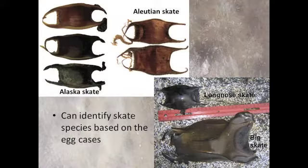And you can actually identify, like I mentioned, the species based on the egg case. So if ever you come across egg cases, they're easier to identify when they're wet and not all dried out. But you can see the big skate one is very much different from all the other ones. But even these you can identify based on certain characteristics what the different species are. And you might know these as mermaid purses. Some sharks also produce egg cases that look a little bit different, but they'll wash up on the beach, and they're pretty neat to find.